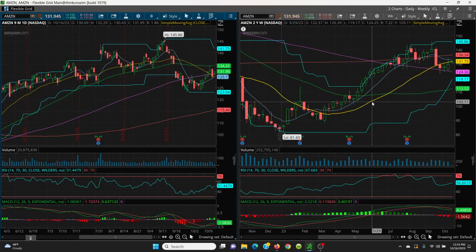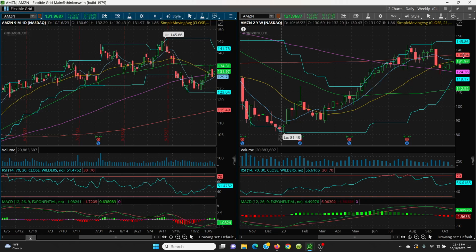Now, when you look at the weekly here, this is going to be tough resistance going ahead. So you want to look at this 131.75, very key. You have your 8-day right above that, sitting at 132.83. And then your big boy here is going to be this 136.34. Them 200 days are always very, very key level.